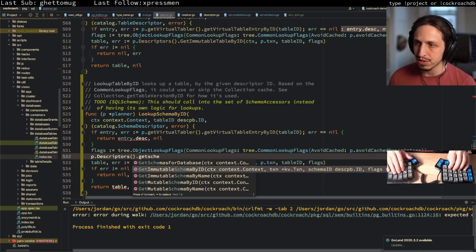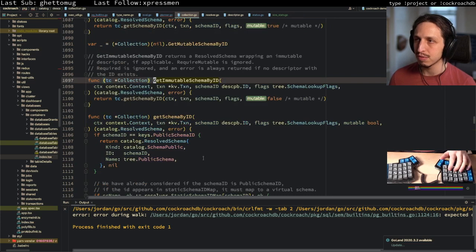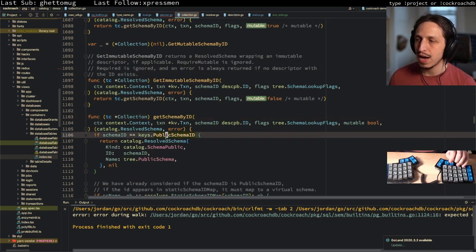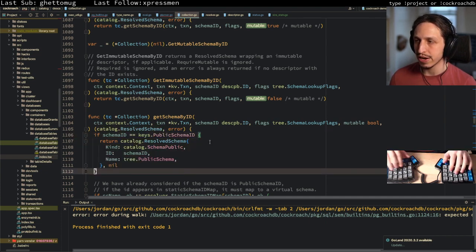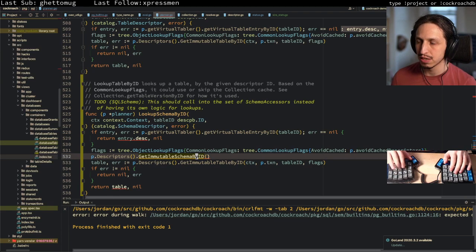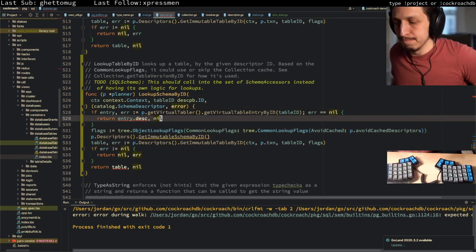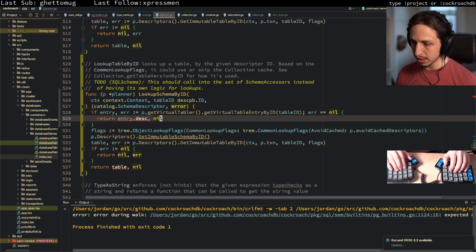Here's something I truly don't understand then. If I call get immutable schema by ID, if schema ID is equal to keys.public schema ID, we reserve. Okay. So we don't actually have to worry about this. It's all good. We can just delegate that problem to somebody else. Okay. I think that is fine.